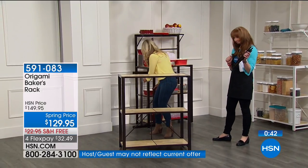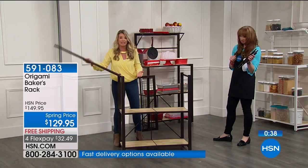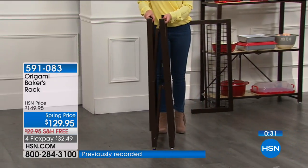Thank you, thank you. All right, so that is one piece, and then your second piece, this is your base. And this is all connected. This is that wonderful origami we love. Here's that clasp. Oh my gosh, we undo it. And then that's it. I am loving it.